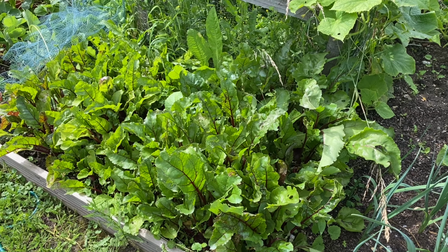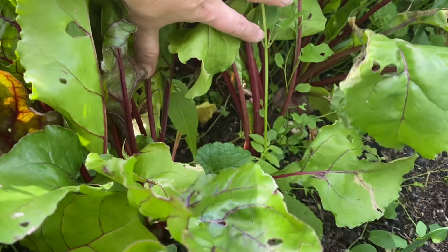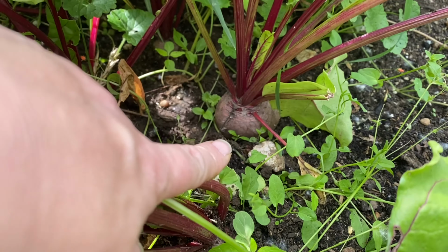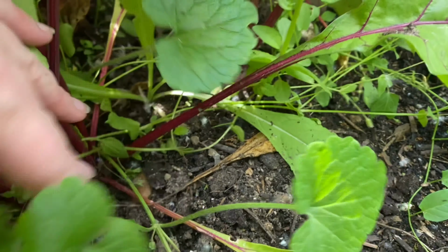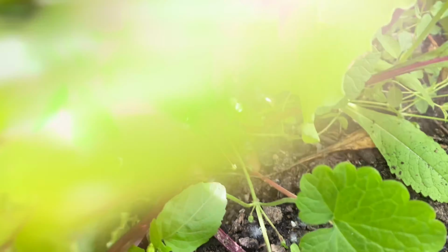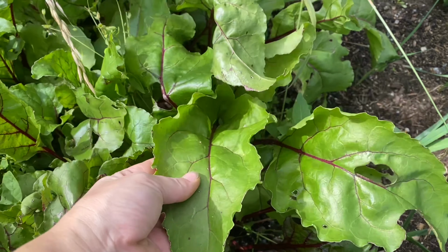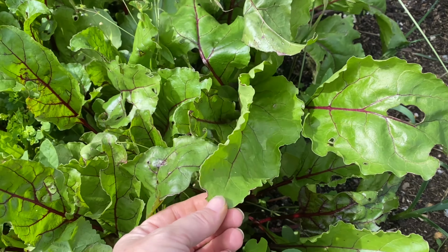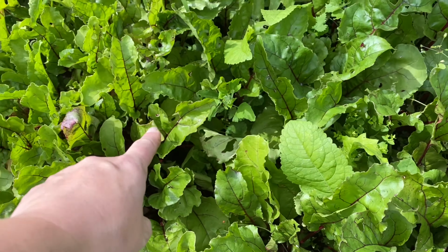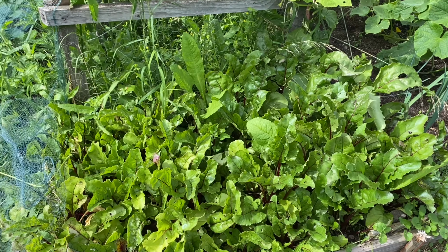Right, moving on to our beetroot now. These were multi-sown in a tray and then planted out. So we've got a nice biggish one there, and then there are some smaller ones. We're not gonna pull them all out. We're just gonna pull out what we need for today and for our dinner. But you can eat the leaves as well, so you can eat them in a salad. They might be a little bit big. Sometimes you want to eat the smaller ones. So we're going to pull out some of that as well.